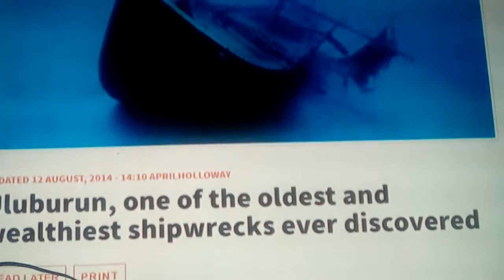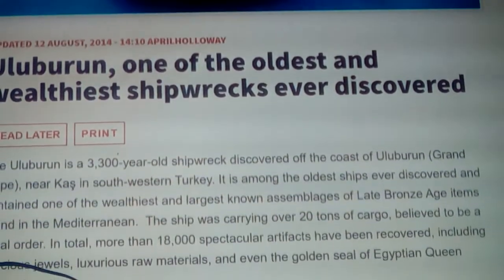for it was found by sponge divers. And whenever they were diving down in the area, all of a sudden they noticed all these urns and everything laid out like a ship had been there at one time, all laden down, but rotted away. Remember this blue ocean here in a little while. So it's one of the oldest and wealthiest shipwrecks ever discovered.